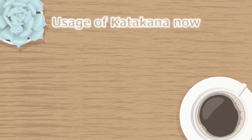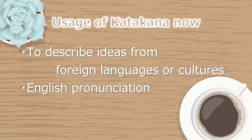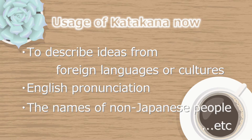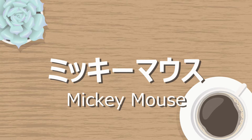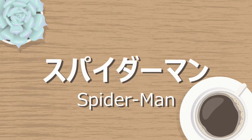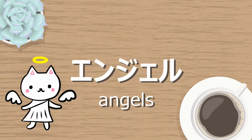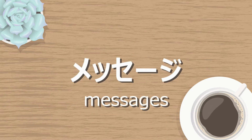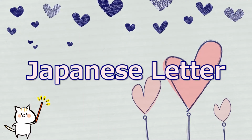Today, katakana is used to describe ideas from foreign languages or cultures. It is also used to express English pronunciation. The names of non-Japanese people are usually written in katakana. For example, Tom Hanks, Mickey Mouse, Spider-Man, ホテル、テニス、オーブン、エンジェル、メッセージ、タロットカード。Now, let's talk about Japanese letters.